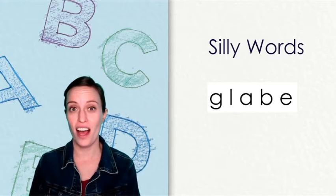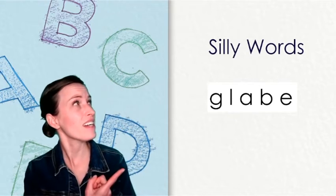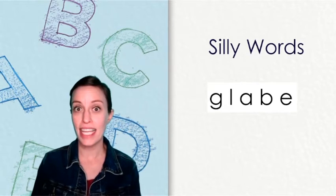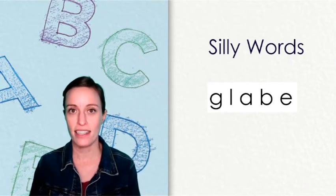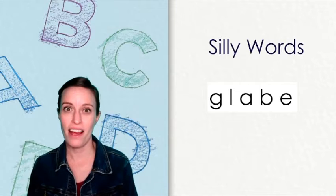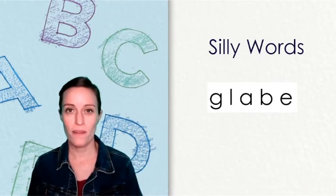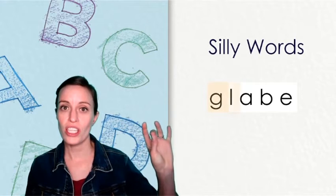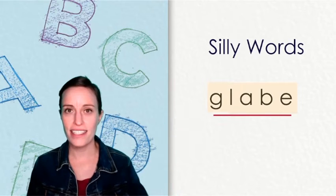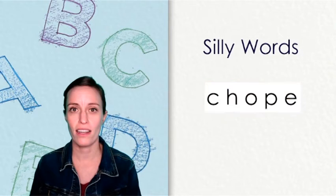We are going to start off by reading some silly words. When I look at this word, I don't know what it is. But I notice that silent E at the end. And so that E is going to make the A say its name, the long vowel A sound. Let's tap out this word. G-L-A-B. Glabe. That's it. Thank you for helping me to decode that really silly word.